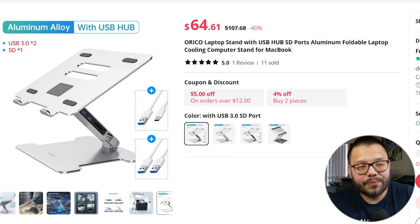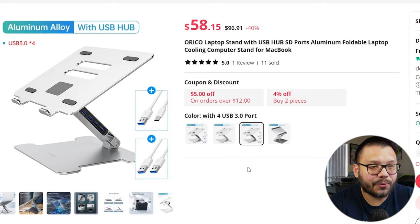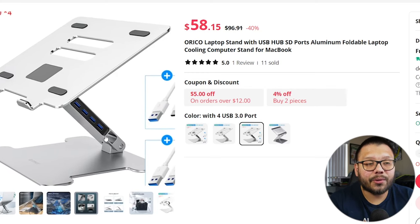You want one that is extra. You want something that has a bit more pizzazz, a bit more spice. You know, you want something that is actually going to provide some sort of value. Something like this one, for example. So this one is obviously a bit more expensive. This one runs at $64, but this isn't the one that we're looking at. We're actually going to be looking at this one right here. So this one runs for $58. And while it might look like a basic stand, it actually has 4 USB ports on it.